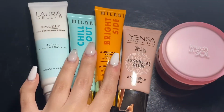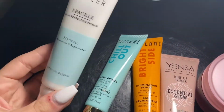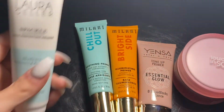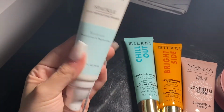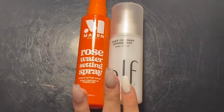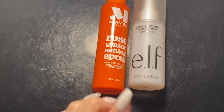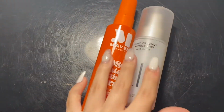So first we have all my primers, and I'm thinking of maybe taking out this L'Oreal Hydrate Primer. This is the only one I haven't used yet. I've even used this one a couple times, but this is pretty much brand new, and I would really love to use it. So I'm going to use the L'Oreal Hydrating Primer because I definitely need one right now. Next is setting spray, and I'm not going to pull either one of these because I want to finish up the one in my project pan and be focused on that, so I have another empty and I can use up these two.